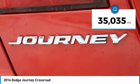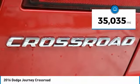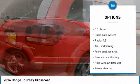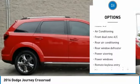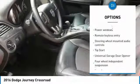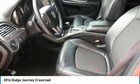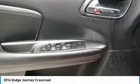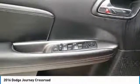This vehicle has less than 40,000 miles. Here are some of this vehicle's great options: traction control, air conditioning, dual airbags, leather-wrapped steering wheel, one owner, alloy wheels, power steering, four-wheel disc brakes, universal garage door opener, rear window defroster. Come take a test drive today.